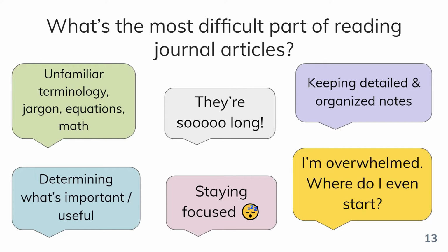So yeah, journal articles are really, really dense. Authors cram a lot of information into a very small area, so it can be really hard to figure out what they're talking about. Determining what's important or useful, we'll talk about some critical reading questions you can ask after reading each article to help with that. Some people said they're really long and it's hard to stay focused. Yeah, they definitely can be really, really long.